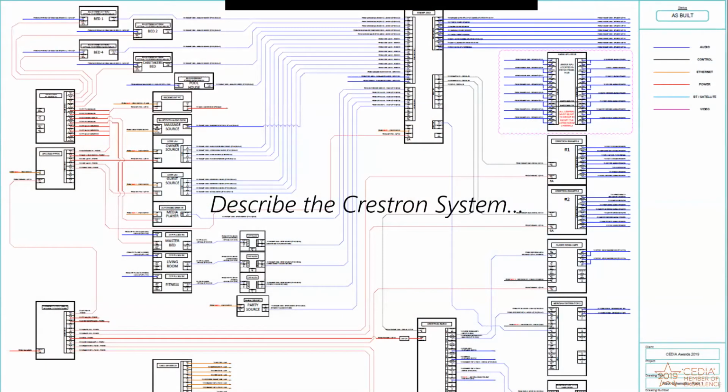Yep. Wow. So there's another question. That's one drawing of one rack. There were 3 racks and 2 patch panels. So yeah, there's a lot involved.